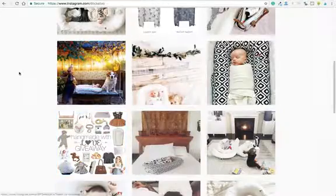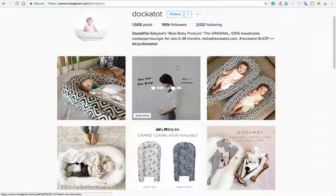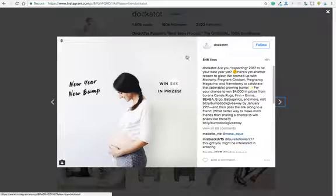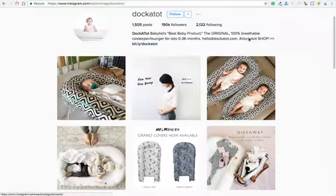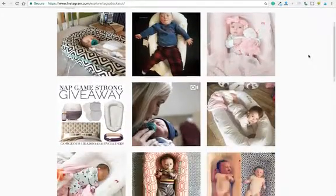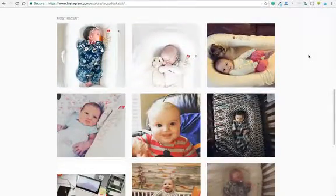Well, I think for their branded hashtag, hashtag DocaTot. There's a distinct difference between content curation and regramming. What do they call it? User-generated content. Having their specific hashtag, they have probably 12 or 13,000 posts, so they have a lot to choose from. They're probably pulling some of the best ones from there and regramming that as user-generated content, which I think is different from content curation.